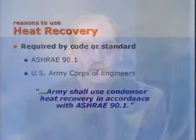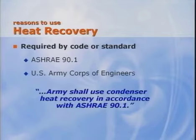A reason many people use waterside heat recovery is simply that standards in many building codes require it in specific applications, often through the implementation of ASHRAE Standard 90.1. Additionally, specific building owners may decide to mandate its use. For example, the U.S. Army Corps of Engineers publication, Humidity Control for Barracks and Dormitories in Humid Areas, states, the Army shall use condenser heat recovery in accordance with ASHRAE 90.1. Okay, let's look at those 90.1 requirements.